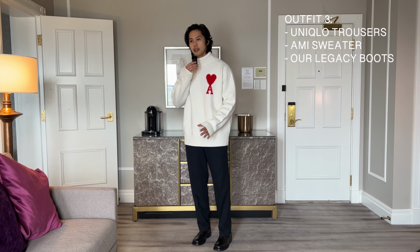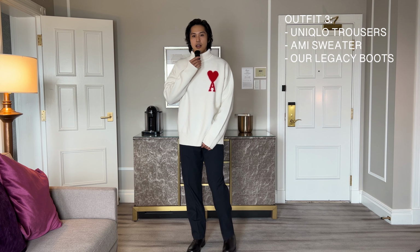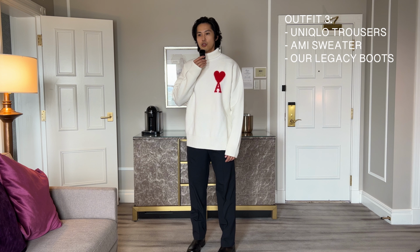It is slightly oversized. It does run a little bit larger, so if you were to go for a size, I would probably size down. I'm wearing an extra large, so yeah, definitely size down for this one.